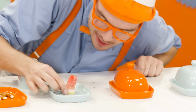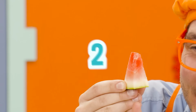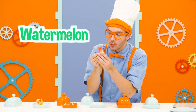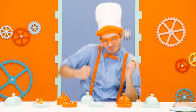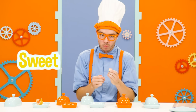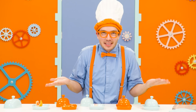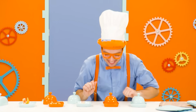Oh, look at it. This is a little triangle. Yeah, it's a triangle because it has 1, 2, 3 sides. Yeah, look at it. This triangle is from a watermelon. I can't wait to taste this one. This watermelon is really sweet. I love foods that are sweet because they make me so happy. Yeah, I'm gonna have some more sweet watermelon later.